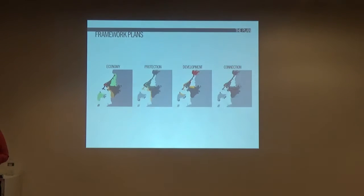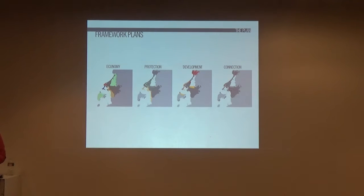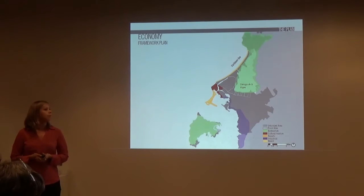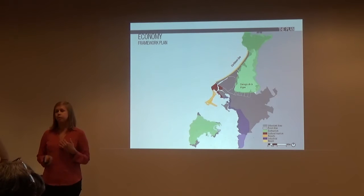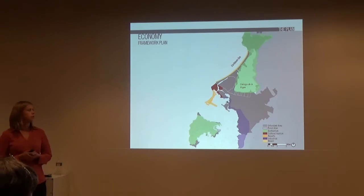These frameworks are our guide to creating this plan to bring a resilient Cartagena into the 21st century. We have four frameworks which act as the lenses for this plan. These are economy, protection, development, and connection. Our economy framework seeks to diversify and grow the tourism economy. This is going to build upon the strongholds of the current tourism economy, which is the cultural heritage, the beaches and resorts, while also trying to build up an ecotourism sector within this tourism industry.